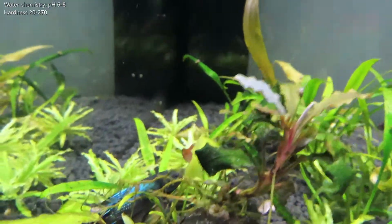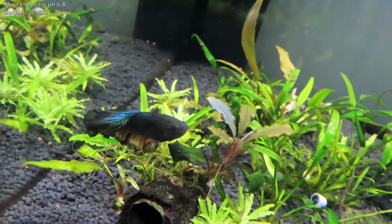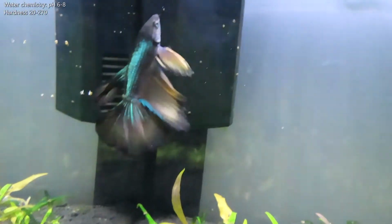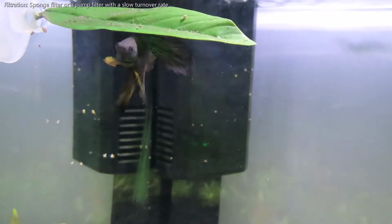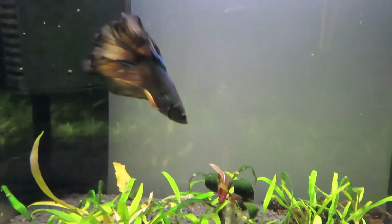The pH can range from 6 to 8 for ornamental strains, and the wild strains are a little bit different. And the water hardness can range anywhere from 20 parts per million all the way up to 270 parts per million. For the filtration of the tank, as they are from slow-moving or stagnant bodies of water, they should have a sponge filter or a pump filter that does not have too high of a turnover rate.